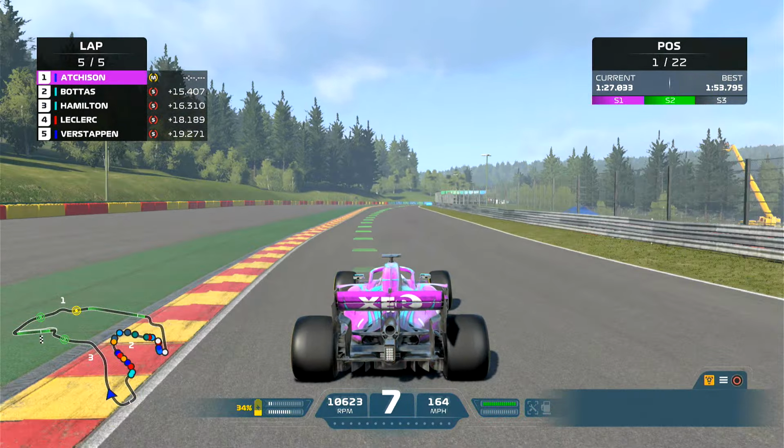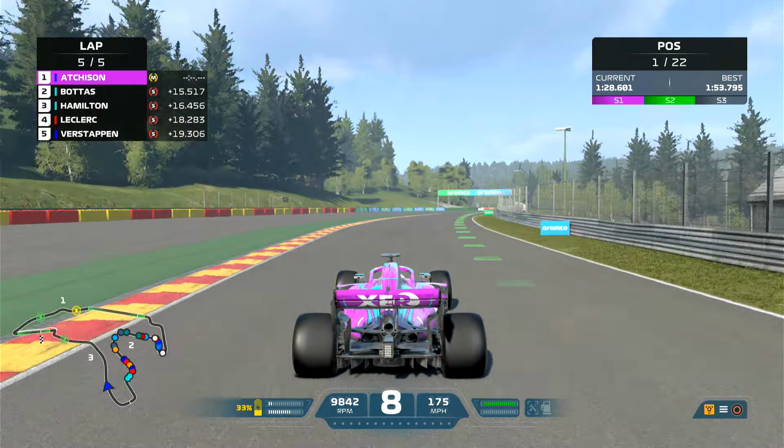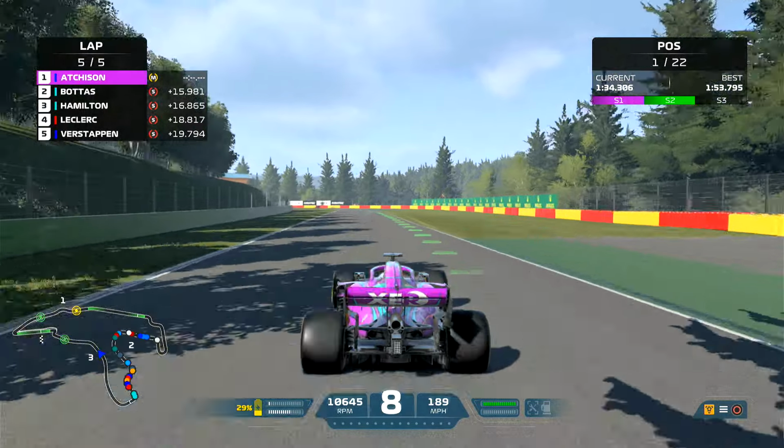Gap to teammate behind is 34.6 seconds. They're on fresh softs. They're in 19th. The time last lap was a 2:0.3.